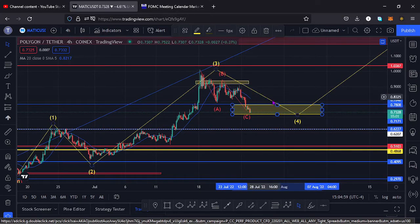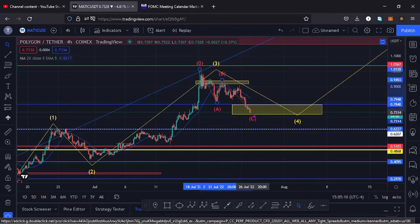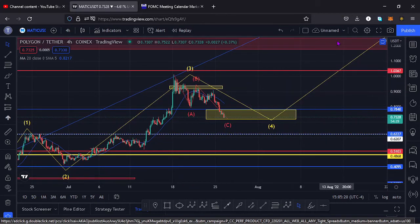In this move to the lower side in the wave 4, this is an ABC correction, because a wave 4 is a corrective move, and I expect us to have that wave C continue extending to around the $0.71 mark as a minimum, so that we can complete that wave 4 to the lower side, and then expect a very nice bounce to the upper side to complete the first wave to the upper side.